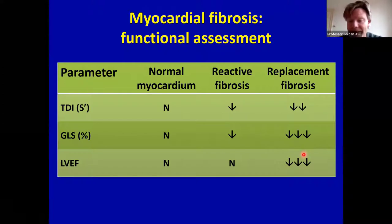This was my last slide. I have tried to show you that in heart failure with reduced ejection fraction, the first patient, you measure a lot of things. We measure the ejection fraction, we look at the valves, we look at the tissue, we've discussed all that. The new disease is the one on heart failure with preserved ejection fraction.